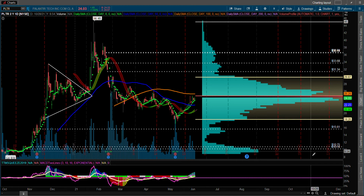And to say that Palantir is a very good long-term hold as well, just because they are a very solid company, I wouldn't mind averaging down all the way down to $10 from here. And it's a very great company.